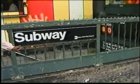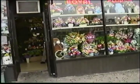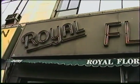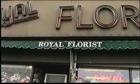Again, the train made it such a convenient place to come and to shop. Royal Florist has been here at least 60 years. Because even when I can remember being a little boy, maybe 3 or 4 years old, and coming up here with my mother or my aunt, and the Royal Florist was here. So this store has been here for quite a long time.